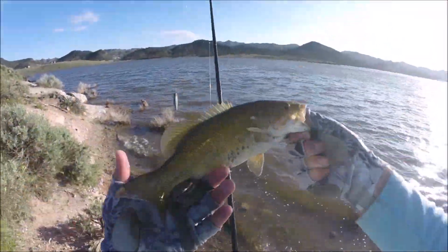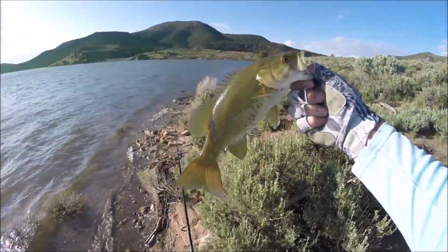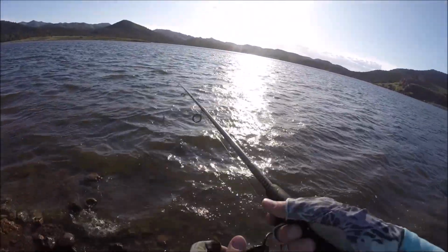Now wind creates current, and smallmouth like current, but not too much. Beautiful. There's gonna be a smallie right here in front of these weeds.